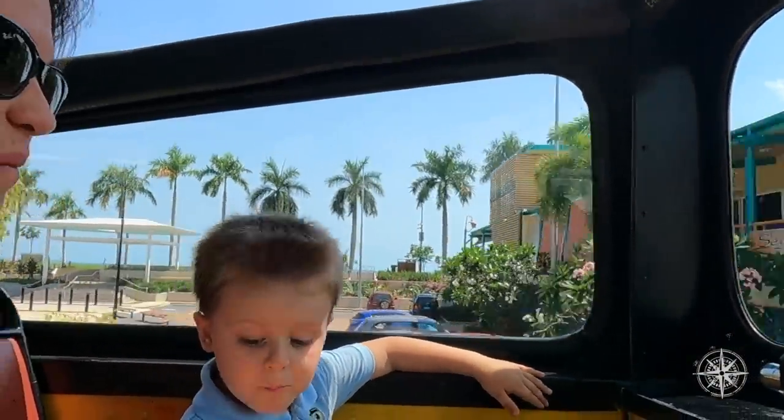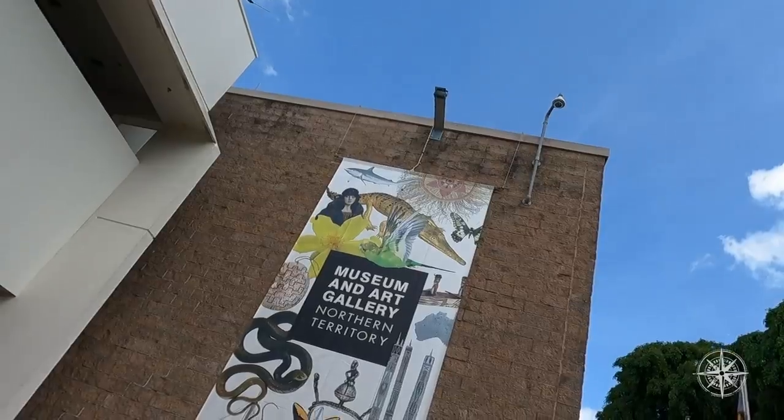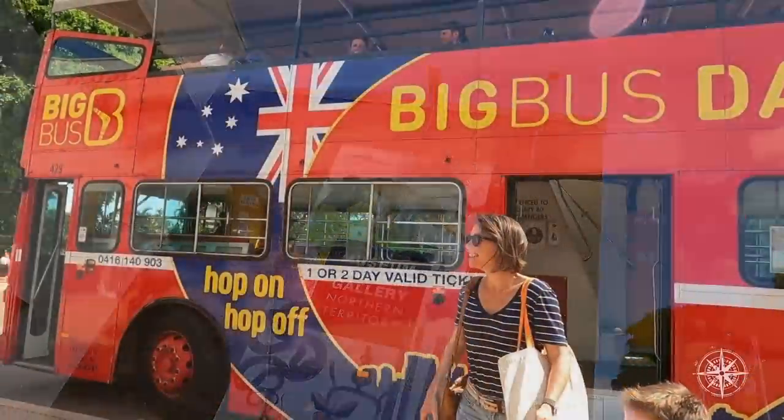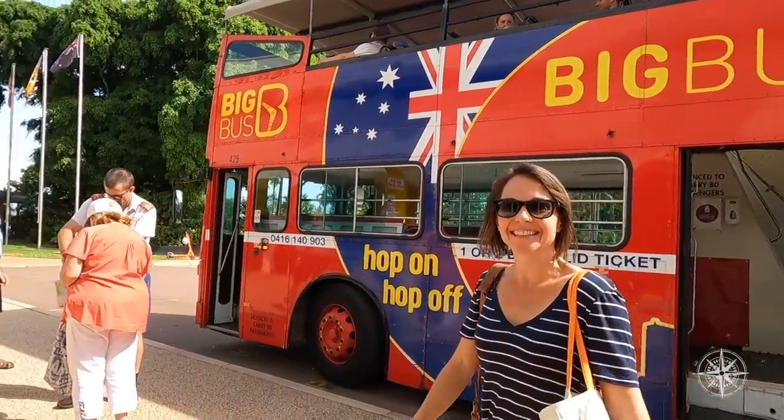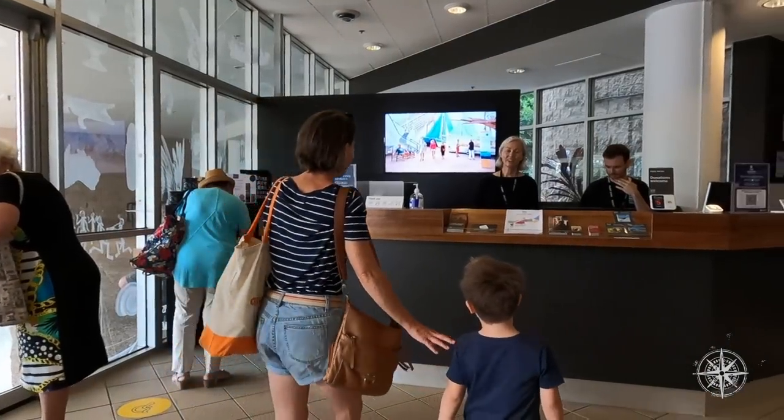Okay, from Cullen Bay, we hopped back on our big bus tour and headed over to the Museum and Art Gallery of the Northern Territory. Awesome. And free. Now, this is a great experience, not only for the adults, but for the kids as well.